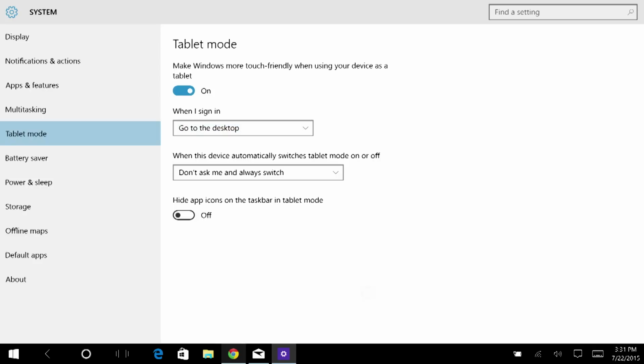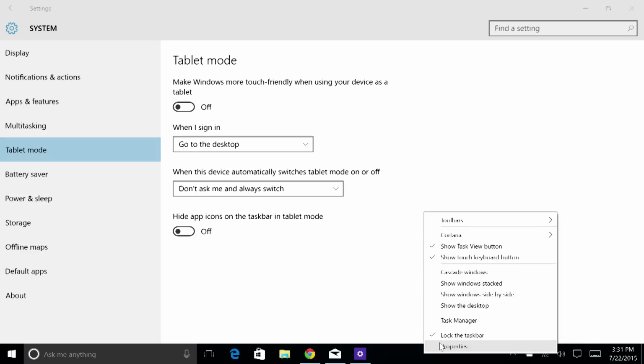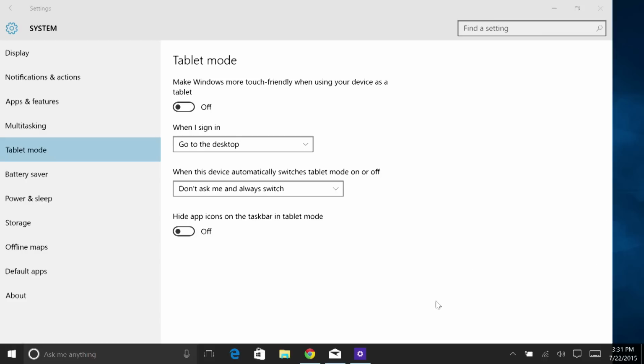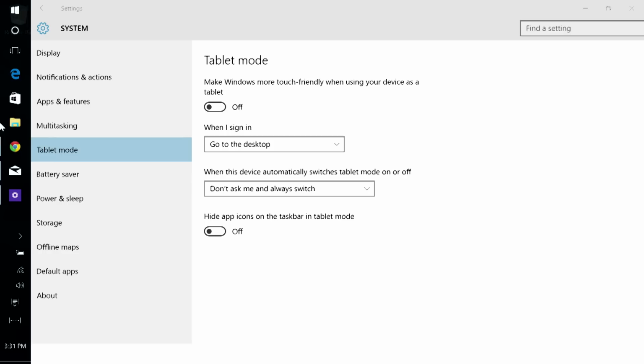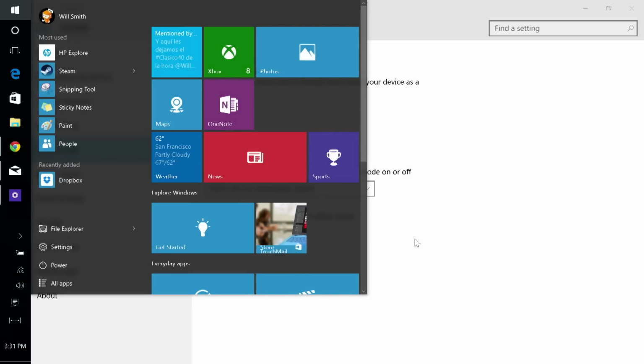Now, can you move the taskbar to the left or right side of the screen on like a 16:9 tablet? I don't know. Change that orientation. Let me switch out of tablet mode right now, because I bet that's a not tablet mode thing. Lock the taskbar. Yeah, there you go. So you can get crazy if you want. I like it. What happens if you put it on the left side and then open the start menu? It's going to come out of the top. That looks good. I like that. That is not bad.